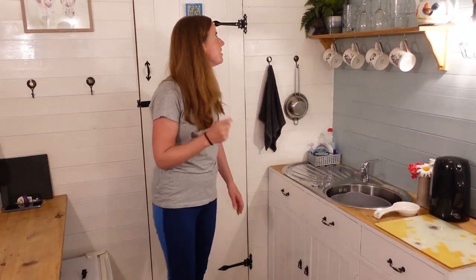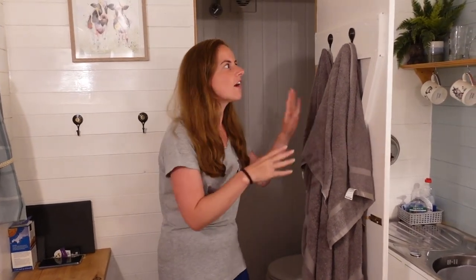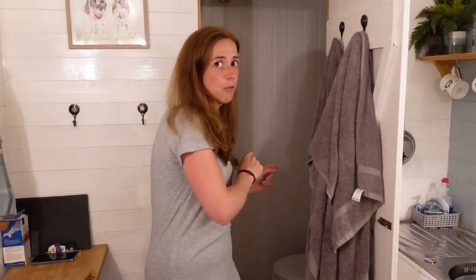But before I take you guys outside, I will show you what is through this door, which is the bathroom. When we first arrived, I was quite needing to use the toilet, and so I came in, didn't bother reading any of the manuals or welcome notes, and I couldn't work out for the life of me where the light switch was, and we don't have a window in here.